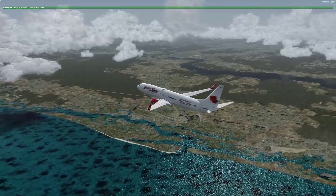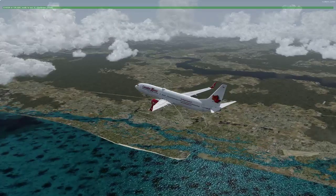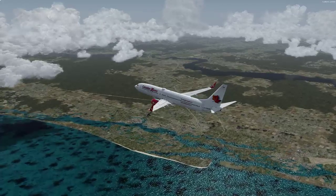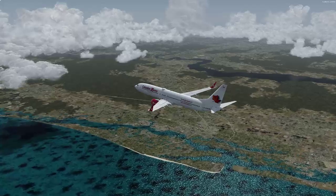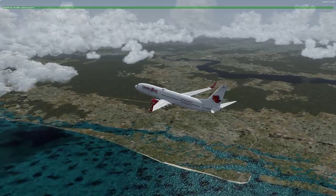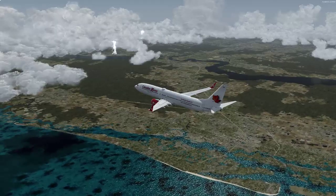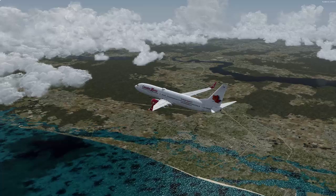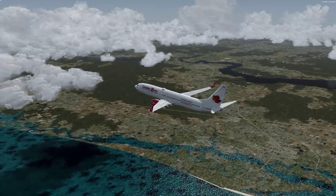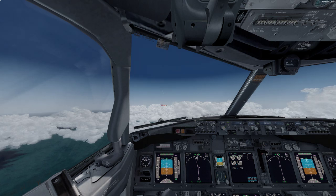Jacksonville Center, Pacific 6433, with you, flight level 360, approximately 50 miles northeast of Spartanburg. Southwest 997, your frequency. Jacksonville, American 647, climbing flight level 300. Canadian Express 372, fly runway heading, wind calm, runway 21, cleared for takeoff. Cleared for takeoff, Express 372. Envoy 3753, contact Miami Center, 128.65.